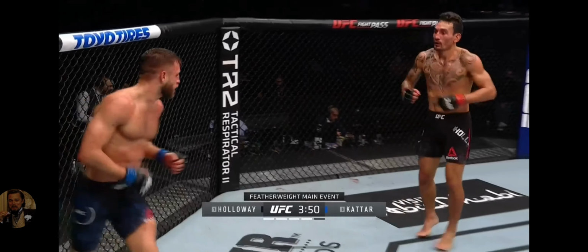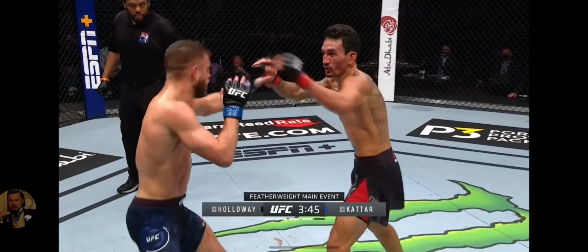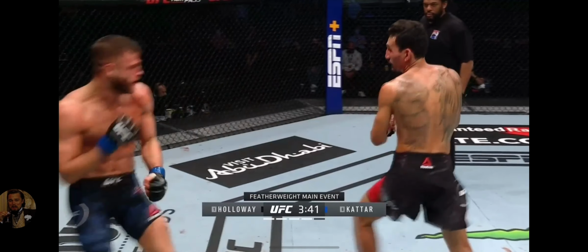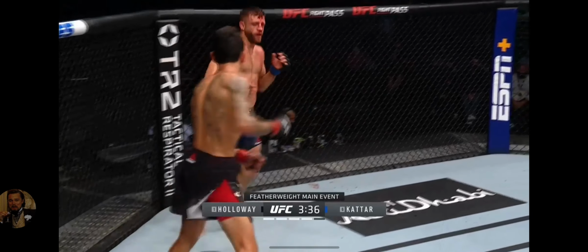Can you hear what the corner team is saying? Don't give him a reset. They want him on his heels the whole time. Constantly. Every time he thinks about attacking, Holloway's stinging him with something. And the crowd getting in on the action. Look at the crowd here.